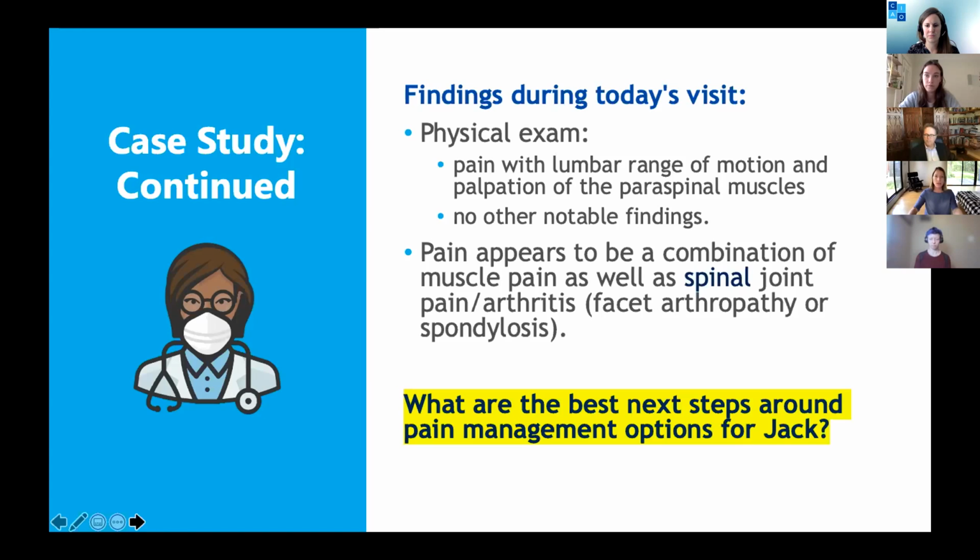And so it seems that where his pain is coming from is really more from arthritis in his spine, or what we call spondylosis or facet arthropathy. So what are the best next steps that we can do to manage Jack's pain, also knowing that he's physically very active at work, and that's been making it difficult for him to function? Next.